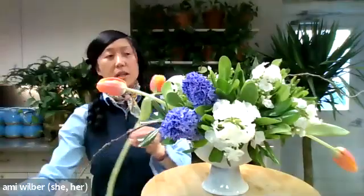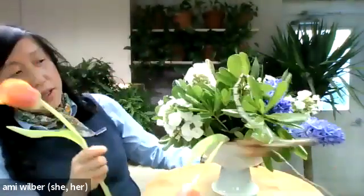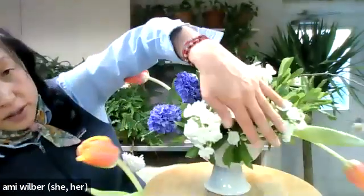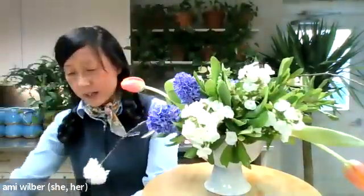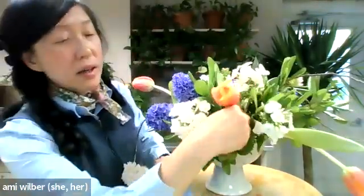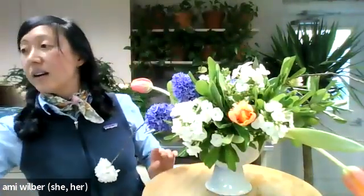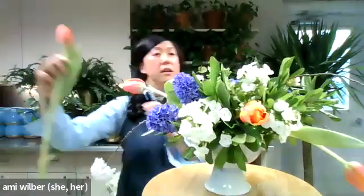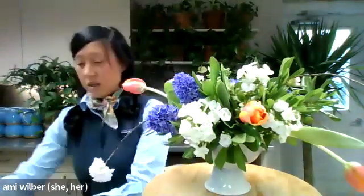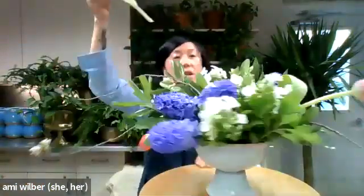I'm going to take one of my tulips and I'm going to bring her really close in so that she's going to be nestled right in here kind of tightly. I'm going to cut this one kind of short. I'm actually going to take off that leaf as well. Put that in there. I'm going to do the same thing then on the other side.